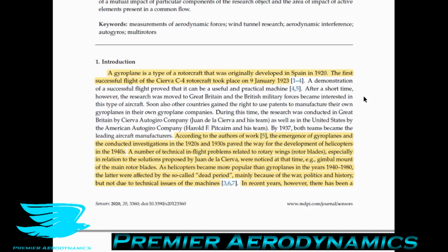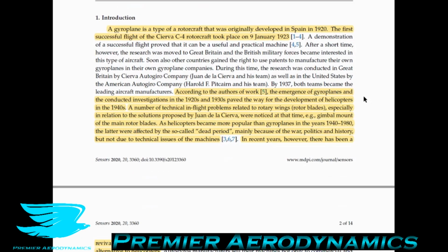According to the authors of the fifth reference in this paper, which you can look at if you like, the emergence of gyroplanes and the investigations conducted in the 1920s and 1930s paved the way for the development of helicopters in the 1940s. A number of technical in-flight problems with rotary wings, especially in relation to the solution proposed by Juan de la Cierva, were noticed at the time. For example, the gimbal mount of the main rotor blades, and that was also a problem for helicopters as well, but they managed to solve that. They have different buckle systems, and that's not important for what we're looking at today.